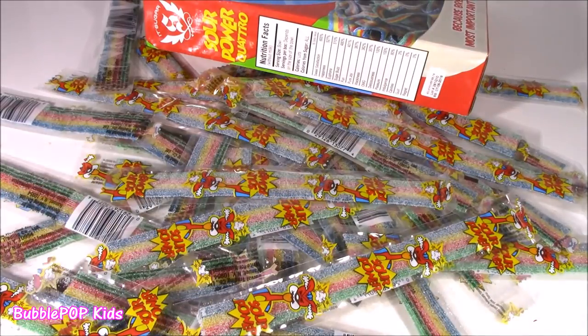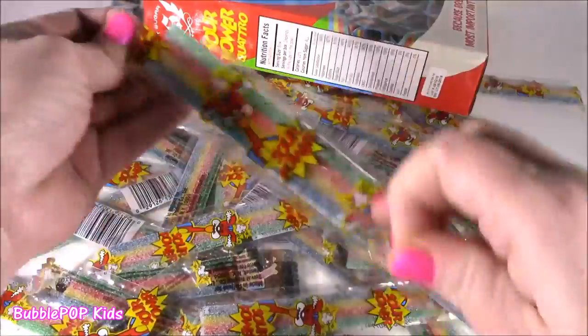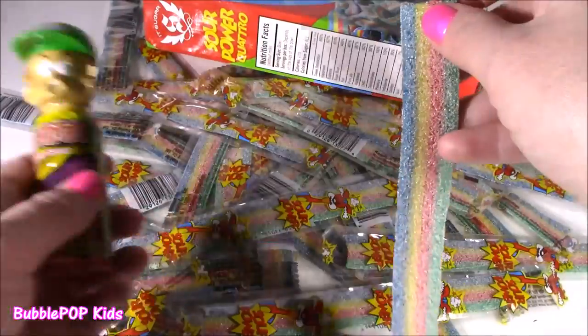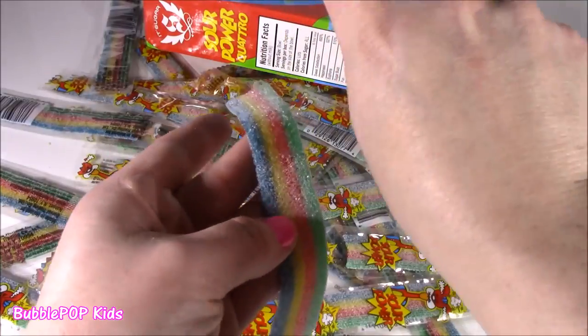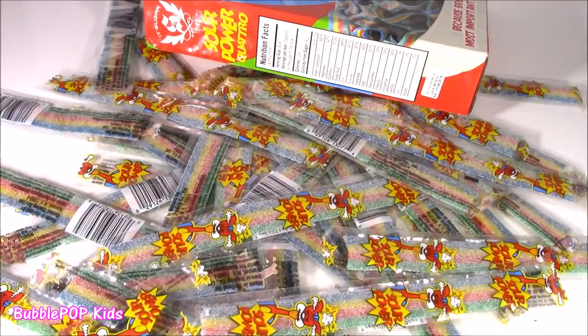I have a super, super challenge. It's not the Warhead challenge, but it's similar. So I want you to get a Sour Power Quattro ribbon. Open it up. And then I want you to get the Sour Spitter guy. And spray it. And see if you can handle it. Can you handle this? Try.